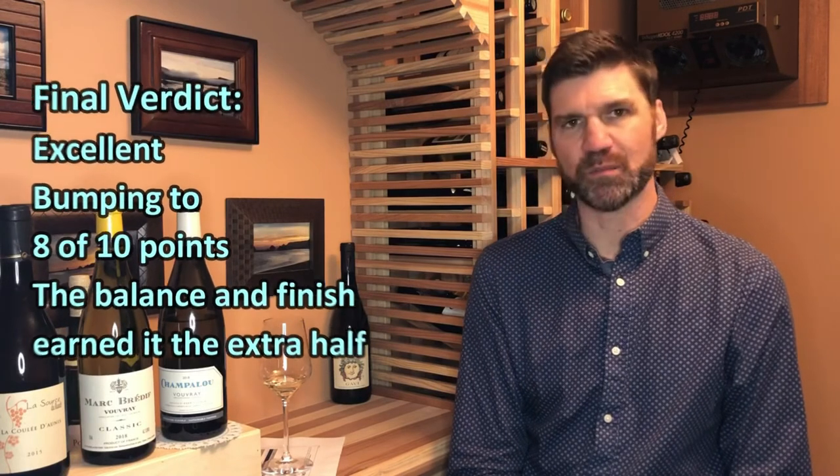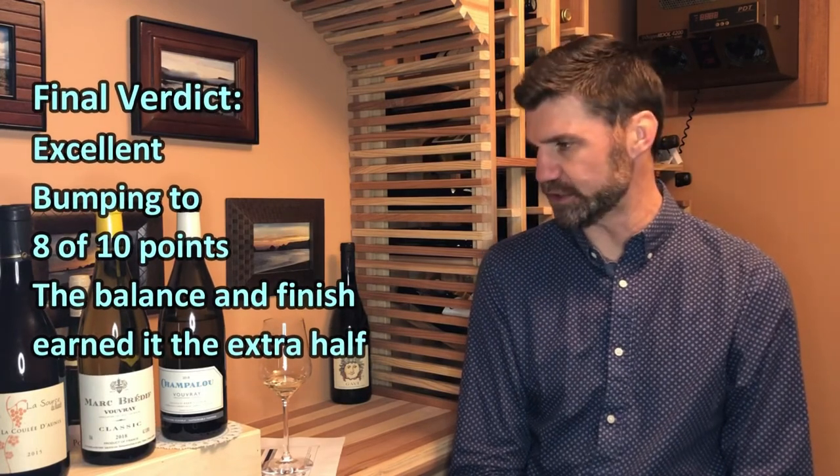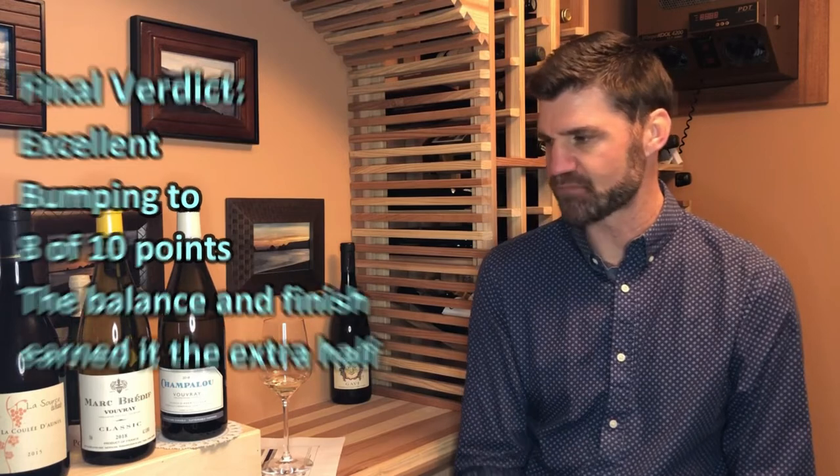Awesome. I really, really like this wine. This is probably the best white wine I've had this year. I'm gonna score this 7.5 on my 10-point scale. This is really, really good. I like this a lot. And this thing was less than $25. So you can get great, great value out of Vouvray if you know what you're looking for.